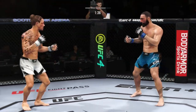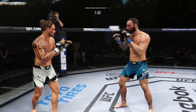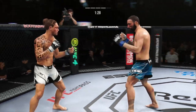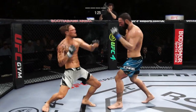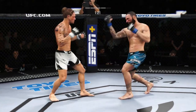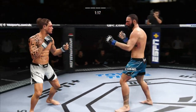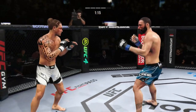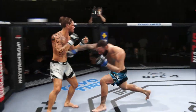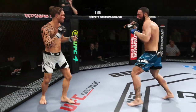Circling to his right. Oh, he's open for the shot. Take a shot. Keep busy, guys. Keep busy. Nice punch lands over the top. Nice body kick right under the elbow. Double jab cross. Starting to do some really significant damage to the body here. Another strike lands there.